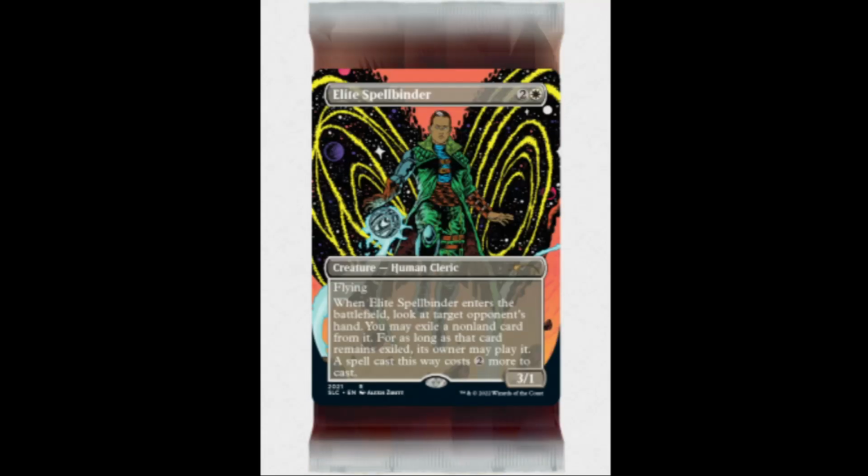All right, so next we count it down backwards. We have Elite Spellbinder. Now, this one was an actual pretty good Standard card at the time. White and 2 for a 3/1 flyer. In previous Standard, this was a pretty hot commodity. So, yeah.